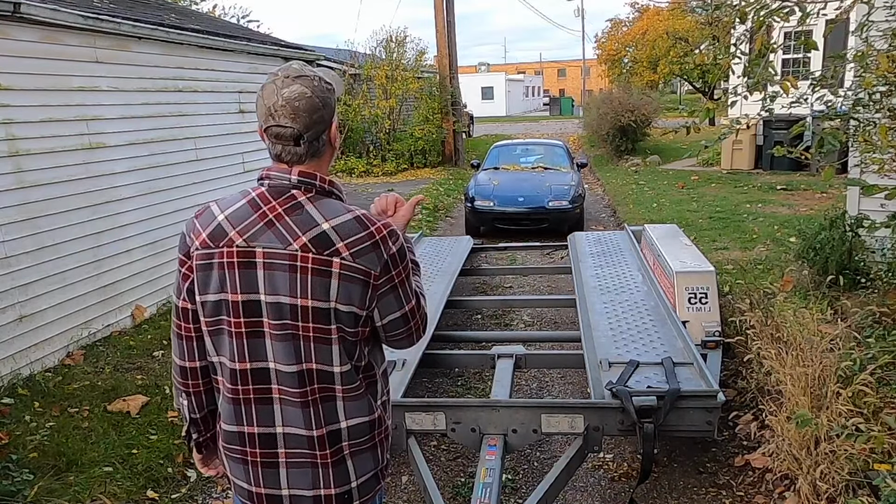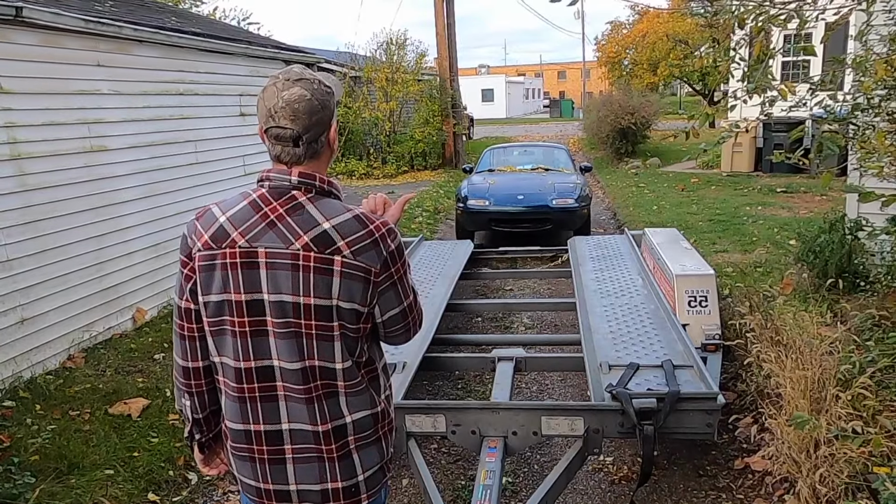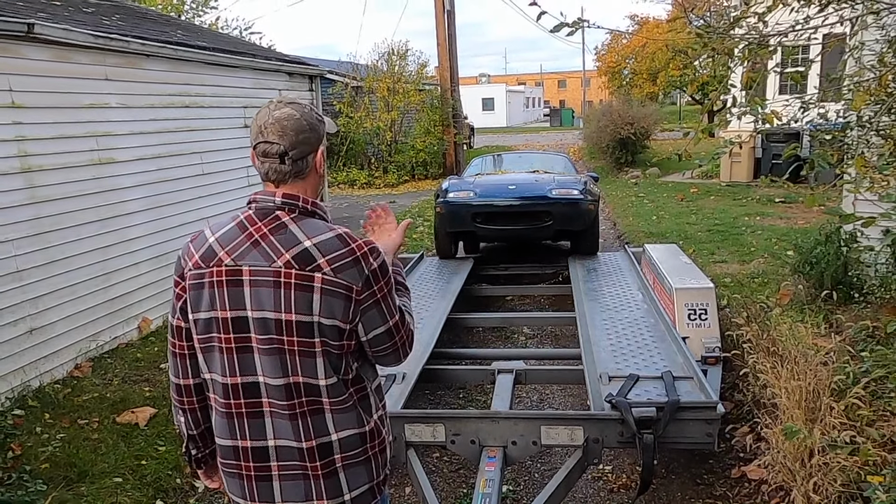See how hard the white Miata was to load. The blue Miata, much easier. Turned right on, drove it right onto the trailer.